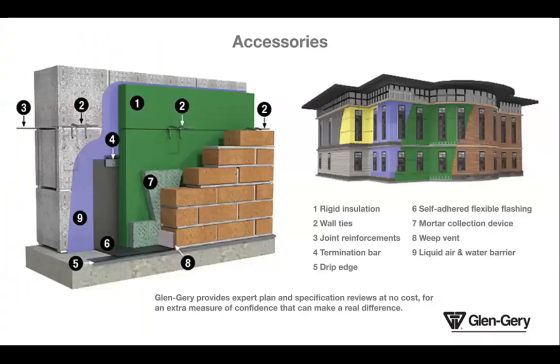What I've been talking about for the last hour or so, of course, is accessories. That's what I specialize in at Glen-Gery, as well as a gentleman by the name of Ben Safran down in the DC market. But everybody at Glen-Gery will be more than happy to help you. You can reach out to them, and if they can't answer it, we'll be glad to help and assist in that. But again, anything behind your walls, we'll be glad to do spec reviews for free.